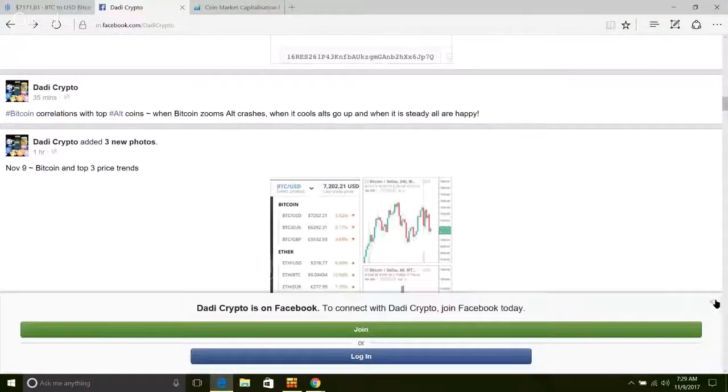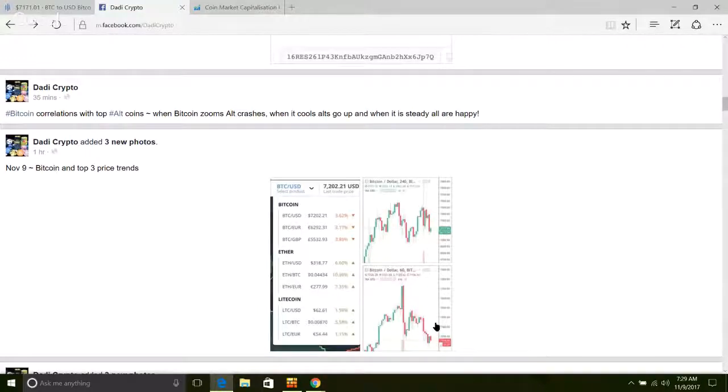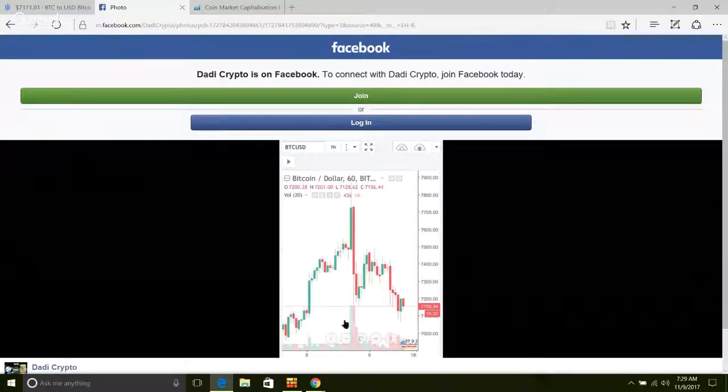So feel free to browse the updates I have. This one was very interesting. This is more for advanced traders. I captured this to show that there's a head and shoulder pattern here. Those of you that know the technical analysis of stock trading or any trading, these are 1-hour candles.